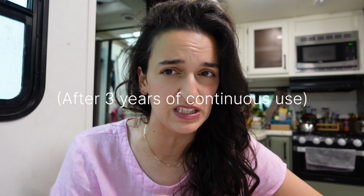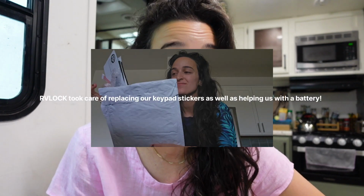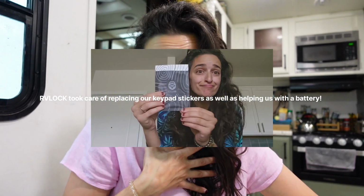I did notice one of our RV locks had a little bit of peeling. I'm going to call customer service and see what they say. They're amazing over there, RVLOCK customer service. I had a really great experience with them.